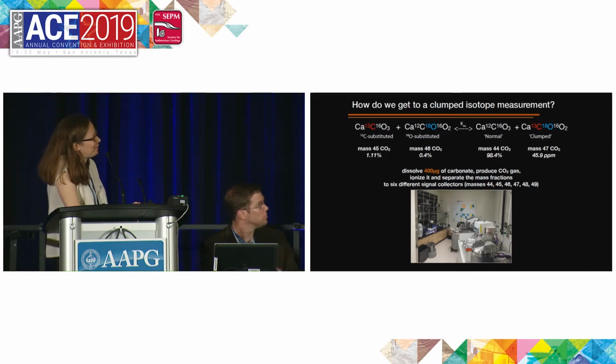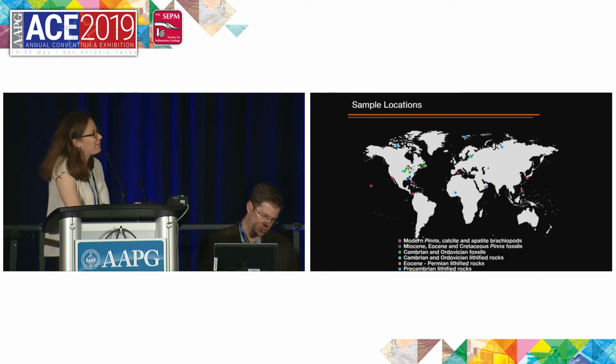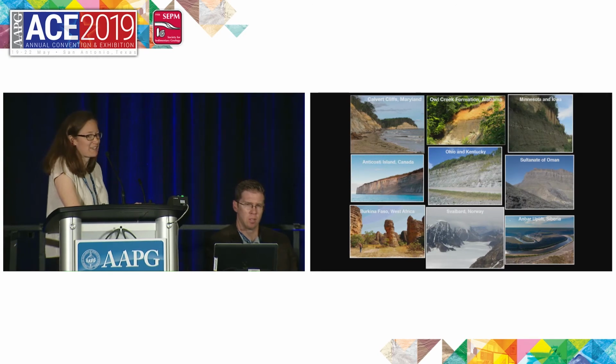In practice, this is what it looks like in the lab, and we dissolve about 400 micrograms of carbonate, produce CO2 gas, and then separate it between different signal collectors. Importantly, the abundance of these clumped CO2 molecules is rare in the entire CO2 sample. At this point, we have worked to create a record that spans the Precambrian to Phanerozoic in a range of fossil types, mineralogies, and rocks. It's global. A lot of the sections are flat-lying. The best sections, when you visit them in the rain, have carbonate mud that still sticks to your boots.